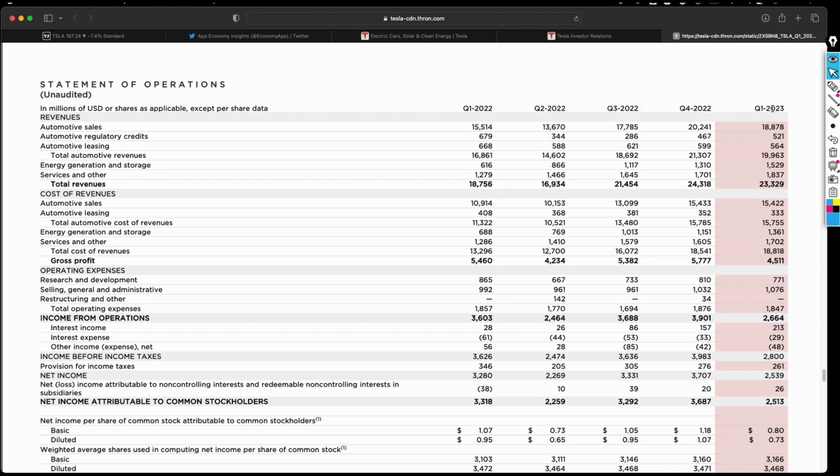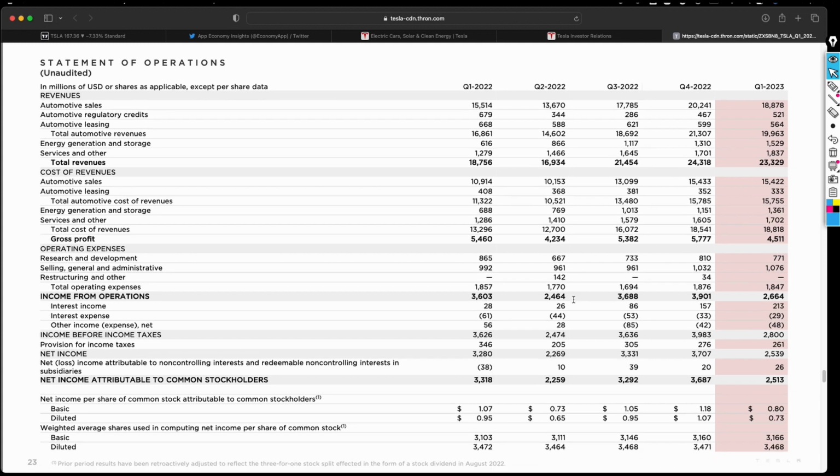But if you compare Q1 2023 with Q1 2022, you see that there's an increase in revenue, because in 2022 it was 15.5 billion and now it's 18.9 billion. So all that information is there.